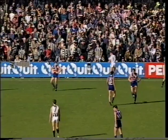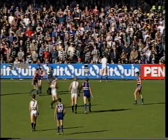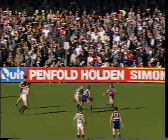Very wound up young man, Nathan Buckley. Loves to perform at the best of his ability whenever he plays football. And a big job for Jason McCartney for Collingwood, back into the senior side, playing at centre half forward, which has been their Achilles heel for a couple of seasons.